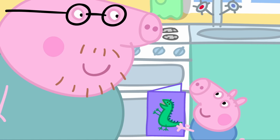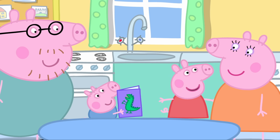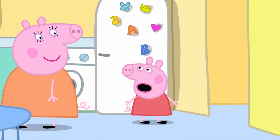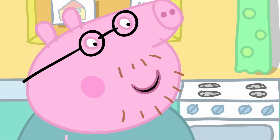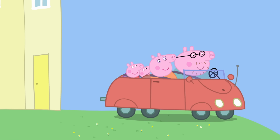Now, we're going somewhere very special for George's birthday treat. Yippee! Let's go! Where are we going? You'll see. The family are setting off for George's birthday treat.